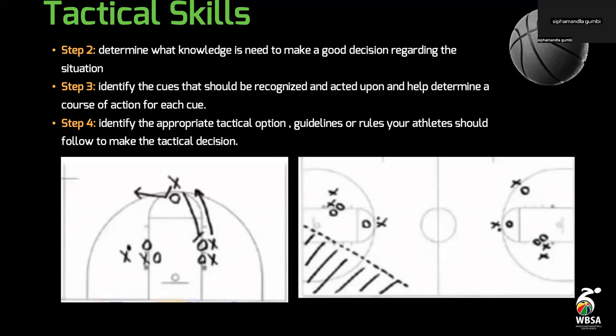So once again, these are game-like situations where you need to make a decision. Some of the teams, I've observed, tend to load one side and allow the skillful players to take the players one-on-one on the opposite side, just giving them space. Let them work from baseline to the top of the elbow of the key or to the 45 one-on-one.